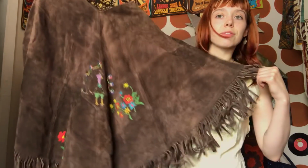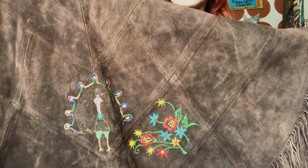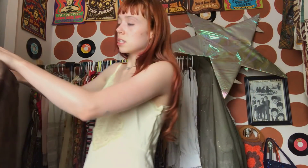Oh yes, this poncho, which is so cool. I just don't wear it enough. It's got amazing fringe, fun little turkey, some cool embroidery on it. So I'm sure somebody will absolutely love this.